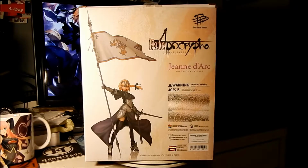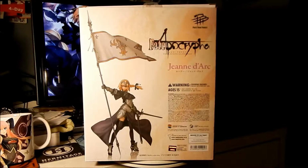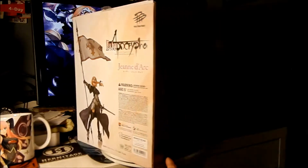There's a website here, medicomtoy.co.jp, Bearbrick, and bearbrick.com, so you can go check out their other goodies over there. Suzu Atomic Bomb, I'm not really sure. It could be the painter, it could be the sculptor, or it could be the person who did the illustration for this. I am unsure. If you guys know, let me know.